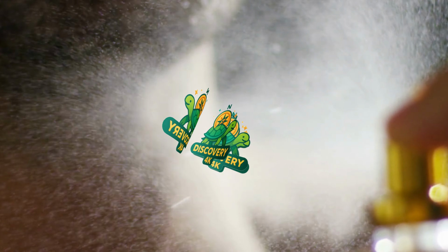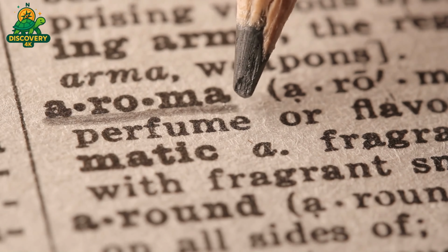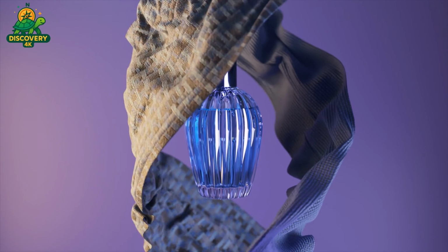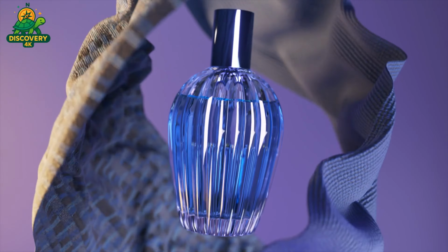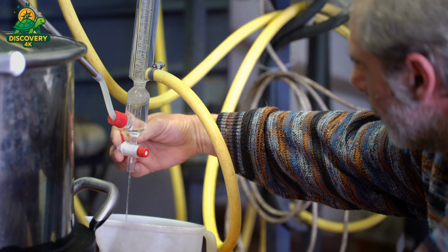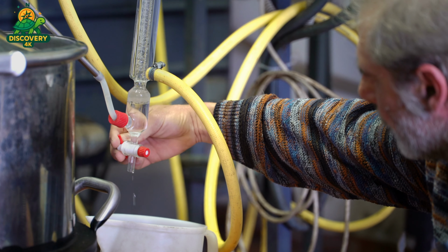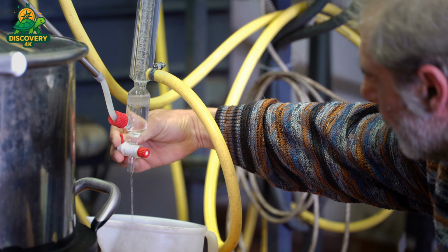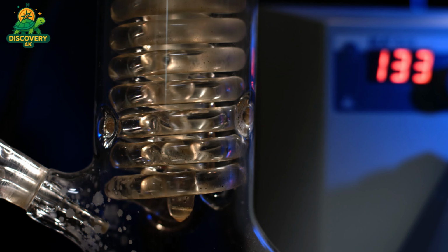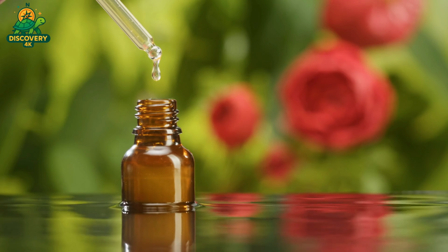In the world of fine fragrances, every bottle of perfume carries more than just a scent. It encapsulates the artistry of perfumers, the richness of nature, and the precision of science. Perfume making is one of the most delicate and intricate processes in the cosmetic industry, blending tradition, technology, and a bit of magic. But how exactly does that alluring fragrance make its way from a blooming rose in a distant field to a glass bottle on your vanity?